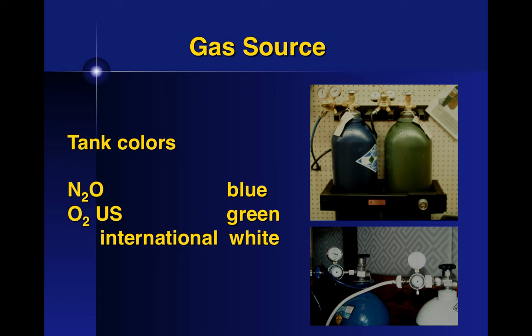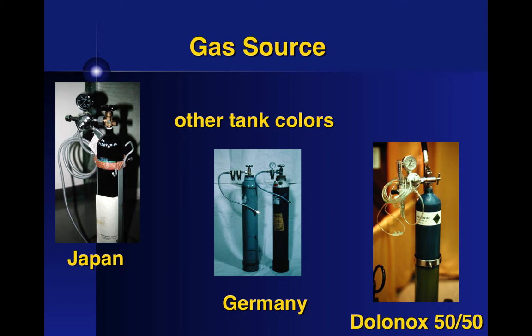So the gas sources in the US, nitrous comes in blue tanks and oxygen comes in green tanks. In Canada, you'll find your oxygen will be in the white tank, which is the international color. Oftentimes in Canada, the top will be white and the base of the tank will be green. Now, in my travels around the world, I found in Japan, the oxygen was in black tanks. In Germany, we have the nitrous in sort of a gray tank, and the oxygen had a white top on it.